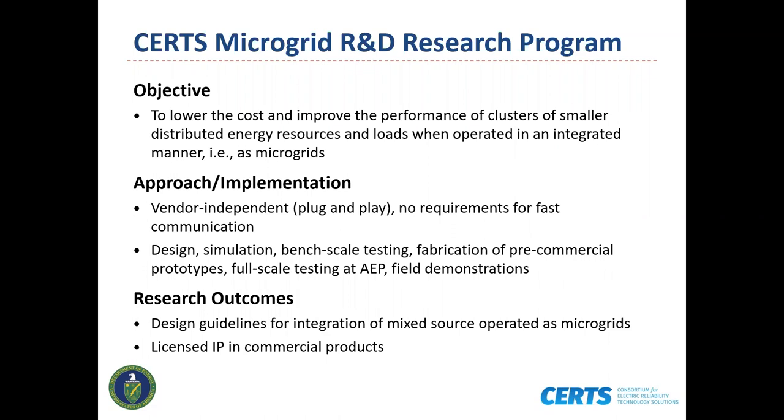I'll talk quite a bit about the approach and the idea of having plug and play components, and in particular, the importance of not having fast communications to enable the controls. But we went through this entire process. We were supported by the Department of Energy initially. There was a lot of design and simulation work and bench scale testing at the University of Wisconsin.